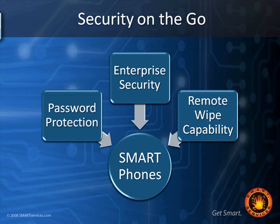Can they sync their own contacts? Controlling what your users can actually put on the smartphones. And a lot of people are probably saying, well, I'm the one who decides who gets to do that, so I can do whatever I want. But again, think about how much information you probably have on your smartphone now.